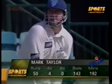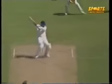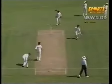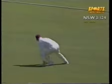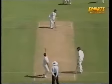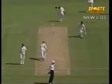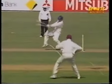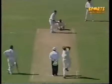And there he is, 4 boundaries in his half-century. And he goes on immediately with the job. He'll pick up another couple backward of point. And he's pierced them both. Wonderful shot from Mark Taylor. It's gone for 4. As Jeff mentioned, Andrew Simons and Jimmy Marr, 2 of the best fielders, not just in this Queensland side, but in Australia. And Taylor gave them no chance.